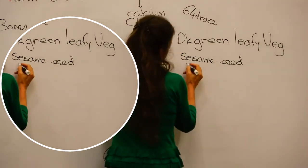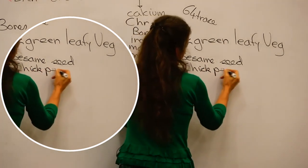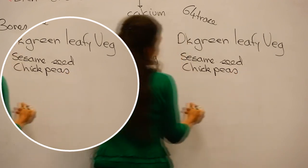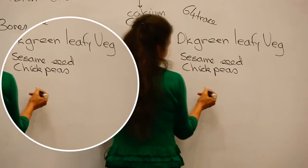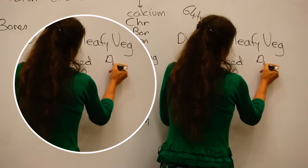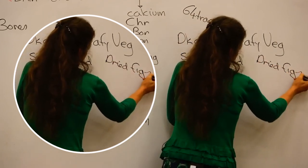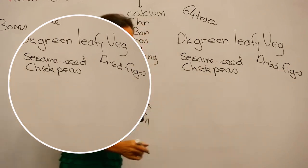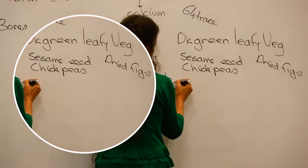Also chickpeas are a good source. So these are foods that will help boost calcium. And dried figs. Dried figs are quite high. But what most people do, unfortunately, they take things that leach the calcium. So what are the leaches?